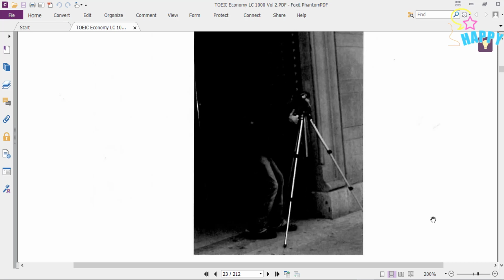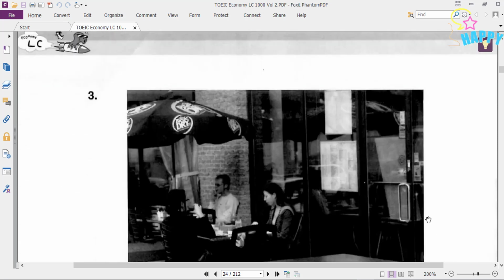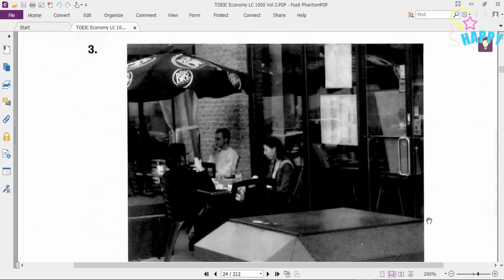Number 2. Look at the picture marked number 2 in your test book. A. He is locking the bicycle against the fence. B. He is putting away the guitar in its case. C. He is playing a musical instrument. D. He is walking along the river. Go on to the next page.